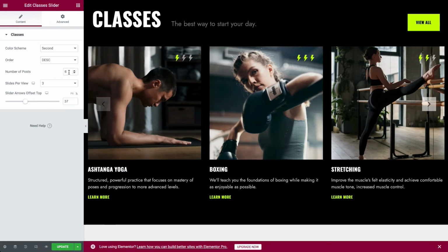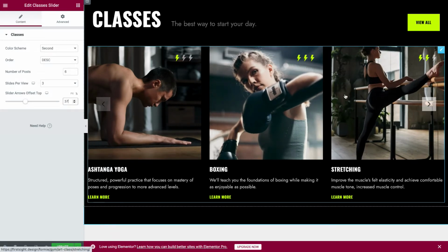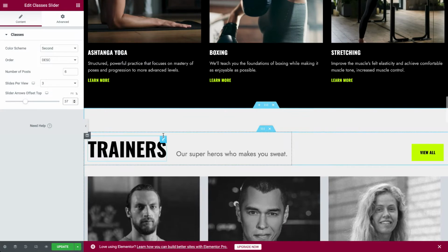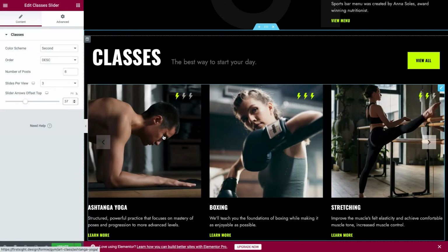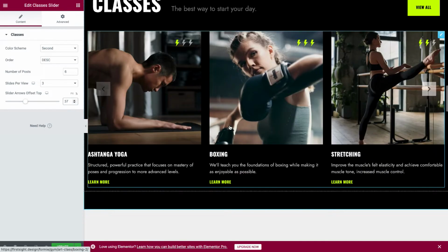Right here you can see that there are 6 posts in total, and we show 3 slides per view. You can change the slider arrows offset, currently it's 37. I'll leave that as is. You can experiment with all those changes, and these classes are uploaded from the classes list that we have on the website. So you cannot choose which classes specifically to show. They will be automatically pre-populated from the classes list on your website.